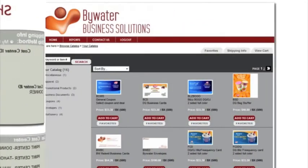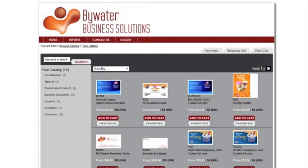Let's browse the catalog for the items you would like to order. Categories can be customized for your company's products. For example, you can display items by item number, department, product category, or your own choice. We can also create custom catalogs for each shipping location, and each online user can create their own favorites catalog.